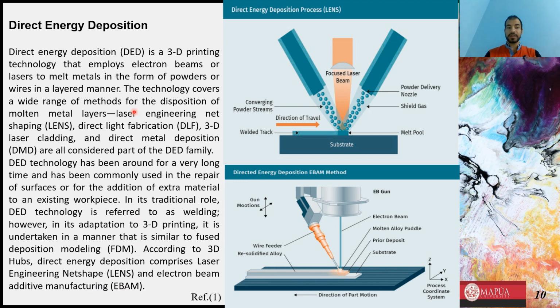Now for the direct energy deposition, which is a 3D print technology that employs electron beams or lasers to melt metals in the form of powders or wires in a layered manner. This technology covers a wide range of methods for the deposition of molten metal layers: laser engineering net shaping, LENS, direct light fabrication, DLF, and 3D laser cladding. And direct metal deposition are all considered part of the DED family, direct energy deposition.